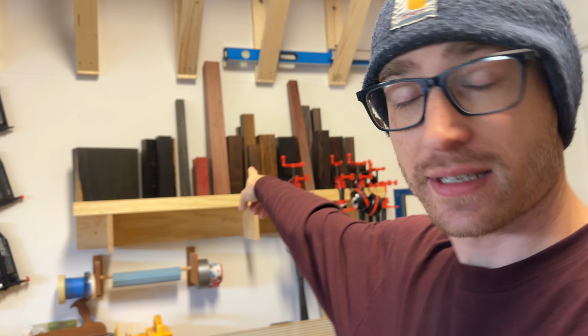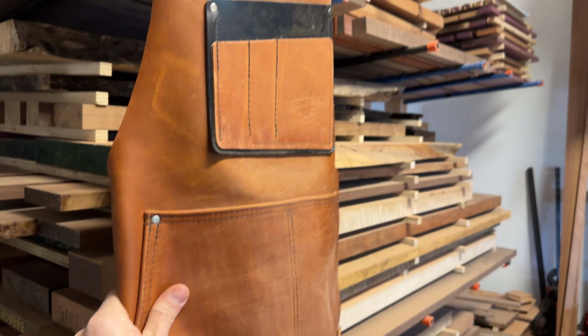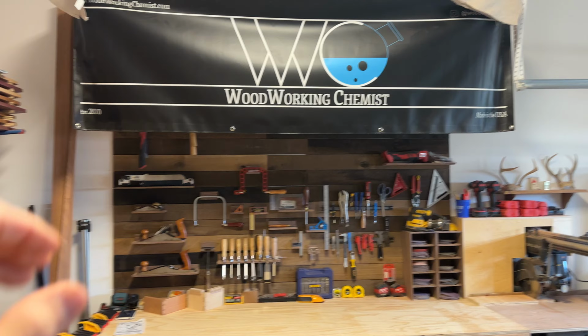And part of that is the same wood disease as this, saying, I need it. And part of it is I see a really nice piece of wood and I get a little obsessed with it and I'm like, I'm gonna make something from that someday. I hope I make something from it someday. So we have the wood wall. We have our very lovely leather apron. Check out Calavera.